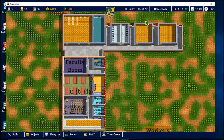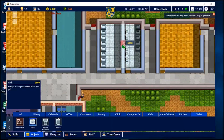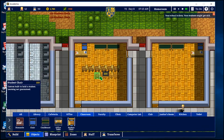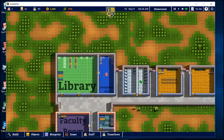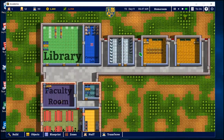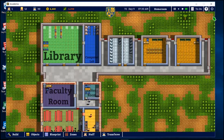We're at day 7. I don't know how long the year really is. I want to finish outfitting this bathroom. We probably didn't have to do this bathroom right away, just because they could use the bathrooms down there. But there we go. Right, we completed that. Now we have extra money. We technically have our sophomore classroom.